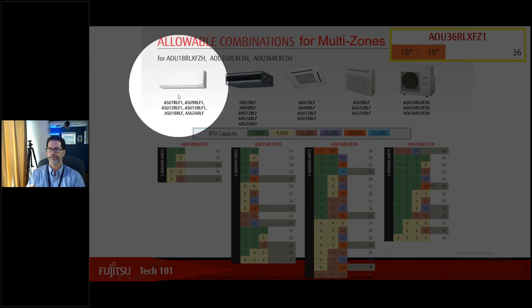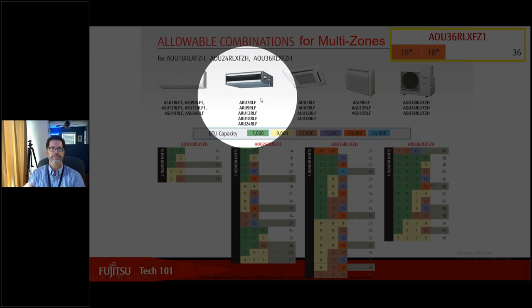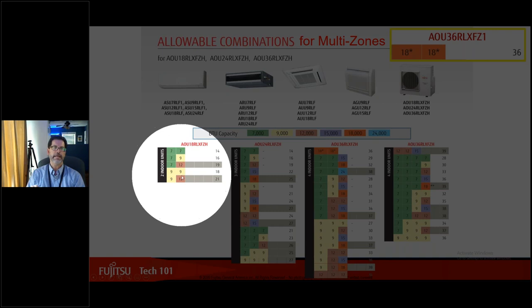You want to do wall mounts? Well, these are the ones you could pick. This is an older catalog, so don't get confused by what you're reading here. This is our ducted. I can have a combination of any one of these four styles. What down here shows me exactly what combinations I'm allowed with that AOU 18Z, right? I don't see a 715 here, do you? I don't see a 915 here. So there are no 15s on an AOU 18.